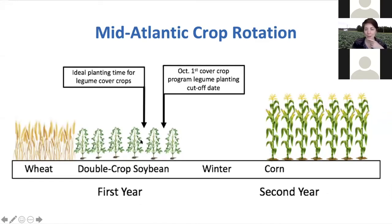So this is the kind of issue we're looking at here: how to get legume cover crops into this system, established early enough to survive the winter, and also so that they can grow large enough in the springtime to make a difference in all of the wonderful ways that we use cover crops.